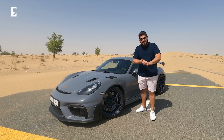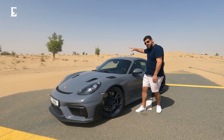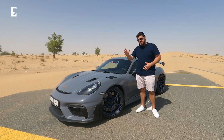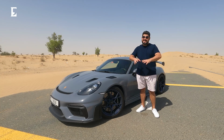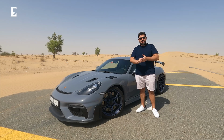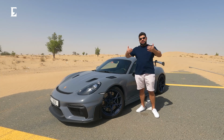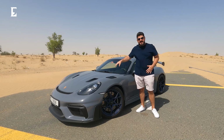Now, there are a couple of things about this. The engine, which sits in the middle, comes from a GT3. The main difference between the GT3 and this one here, the main overarching difference, let's say, they have the same engine. The 911 GT3's engine sits all the way to the back. This is a mid-engine car.